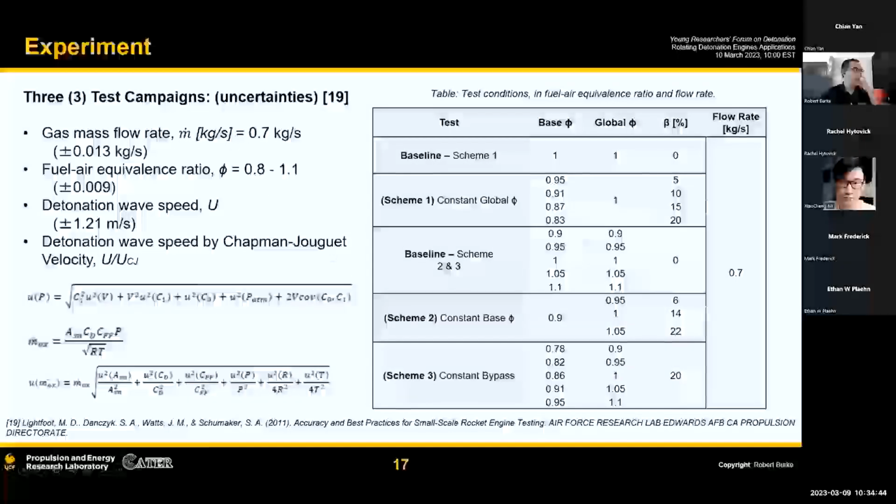To then just talk a little bit about some of the test here, I just wanted to cover some of the flow rates as well as also uncertainties that we had calculated here. Everything in terms of results I'll have quoted. In terms of wave speeds, we had a pretty low uncertainty ratio, of about 1 meter per second.